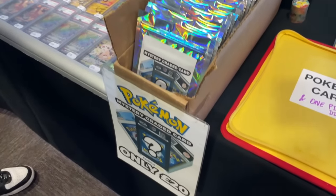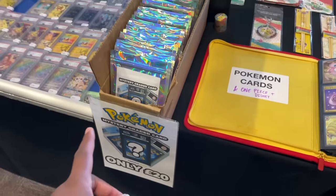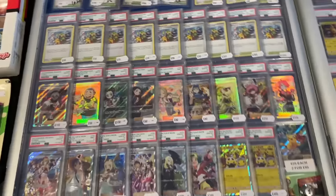I've got my mystery grade cards, guys. £20, you can't go wrong, because literally next to grading costs, we only include CGC, PSA, BGS, and ACE. So you can't go wrong with those, guys. £20 for those. And then we got our slabs.